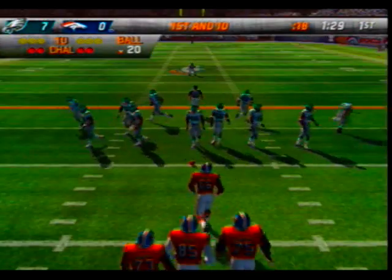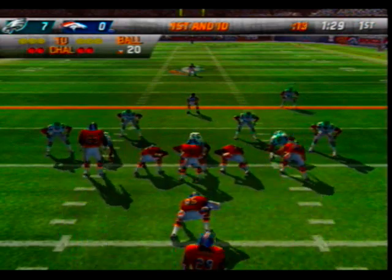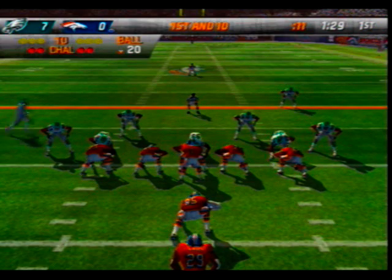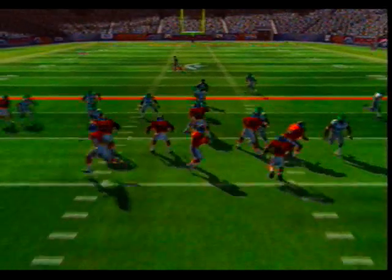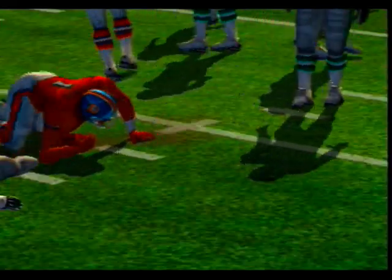First and 10. Ball on the 20-yard line. Houston lines up behind his fullback in the I. The rush is on. Closing in. Great effort that time, John.